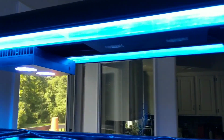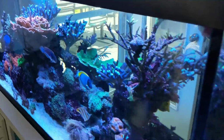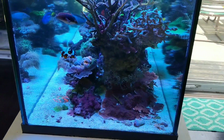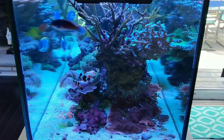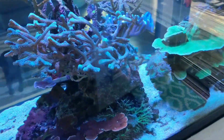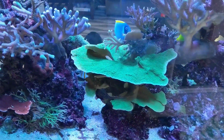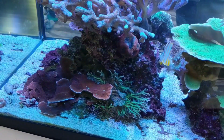Here's a closer look at those lights. I run them so they come on real low early in the morning because I get up early. I'm a teacher. So just a little bit of blue in the morning, and then the T5s come on from 10 a.m. to 6 p.m. just to supplement. Right now they're all ATI Blue Plus bulbs, but I think I'll probably mix in some whiter bulbs, maybe 2 and 2. I'm actually probably ready for new bulbs now.